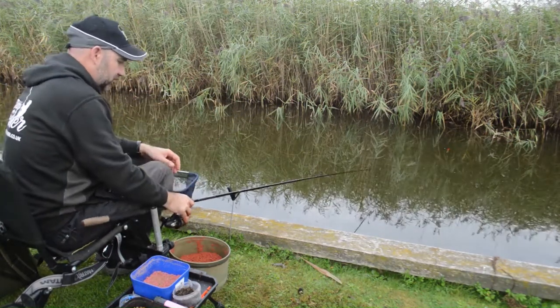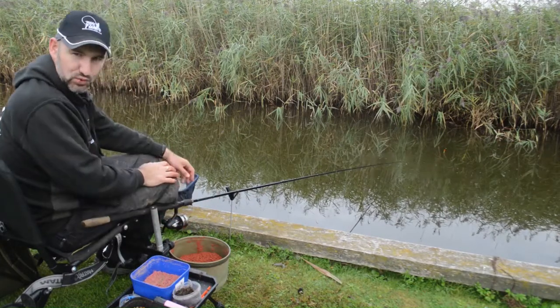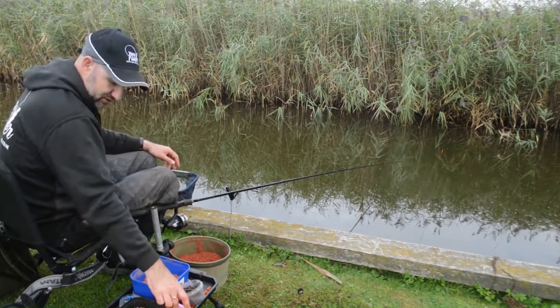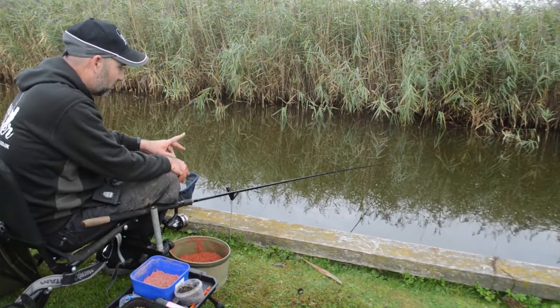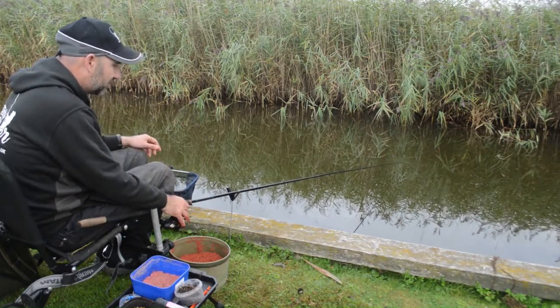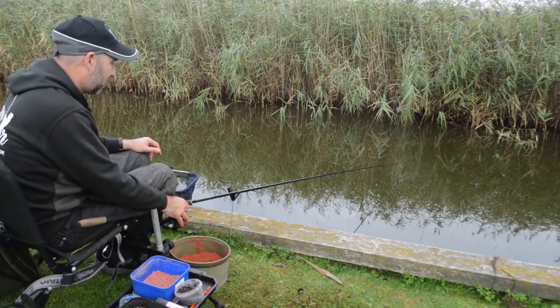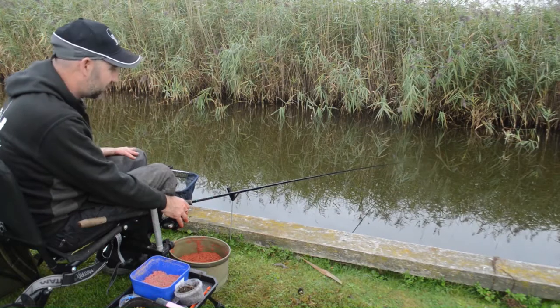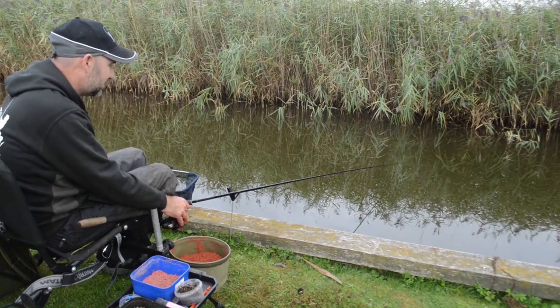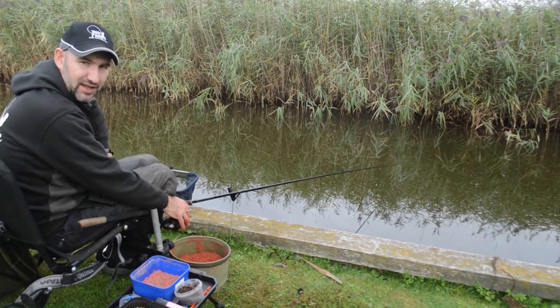So there we go, two real simple tactics. Little girl's whip, floppy as it can be, but serves a purpose. And a simple 13 foot waggler rod with a very fine float, almost like a pole float, and some little bits and pieces. So hopefully you've enjoyed it, hopefully you've got a few tips, and I'll carry on fishing and then get a catch shot.